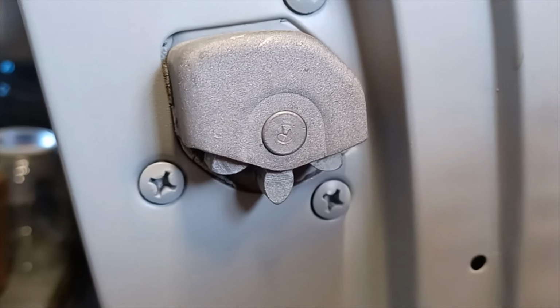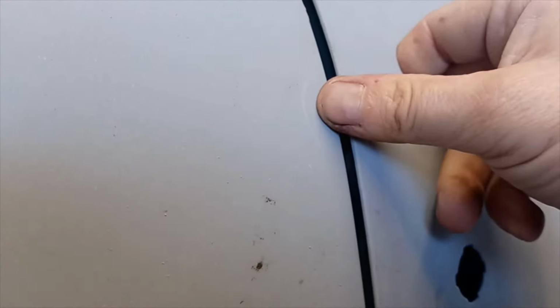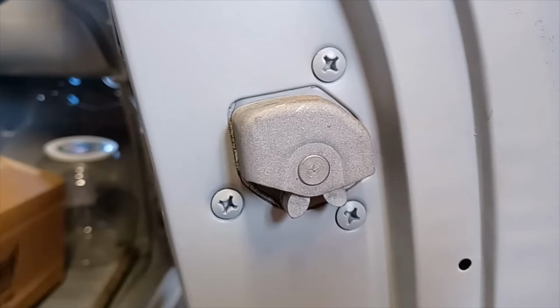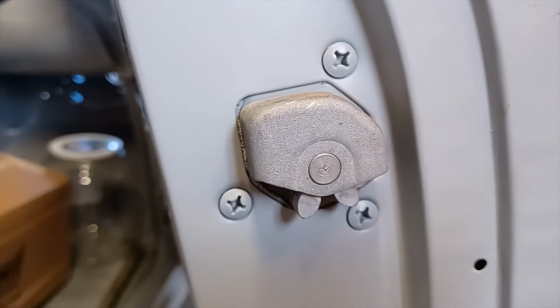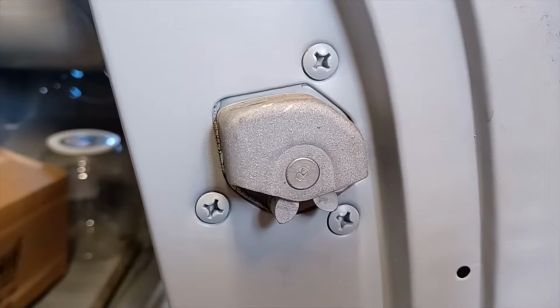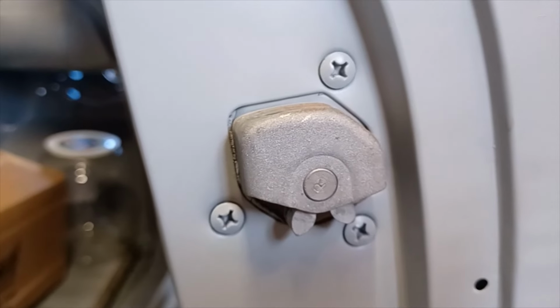So now these will work. They will shut. It's kind of loud with this one because there's nothing in the doors. The doors are hollow. But they do latch. Not real great, but I will need to get some later door latch mechanisms for this car.